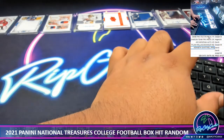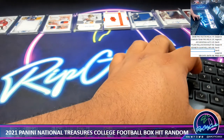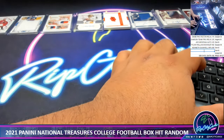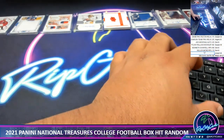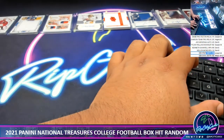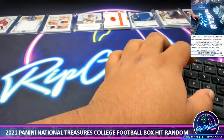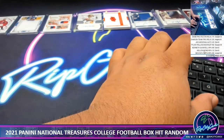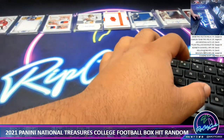Kenneth Gainwell RPA /99. I did not spell that correctly. Kellen Mond RPA /10, and a Devonta. Wow, I did that messed up. Devonta Smith RPA /99. The last one is actually DeAndre Swift, the base card /99.